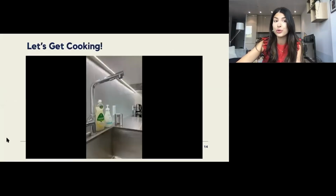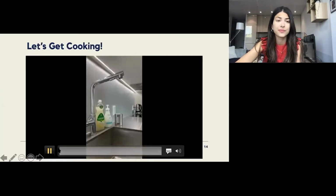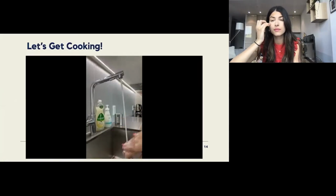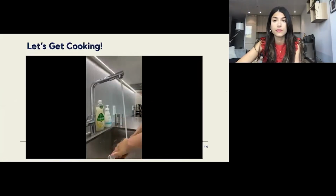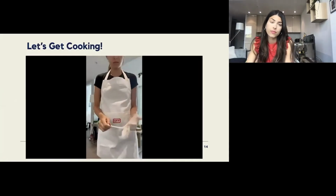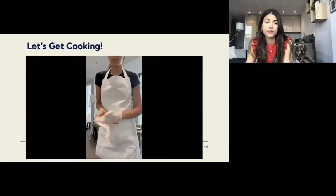Now let's move on to the cooking recipe. We're starting off by washing our hands for 20 seconds and making sure we get all the spots, so your palms, between your fingers, your nails, etc. Then we're going to wash the kidney bean can to make sure we get all the dirt out of it and none in our food. Now, if you have nail polish like me or you have a cut, make sure you wear gloves to prevent anything from getting into your food.